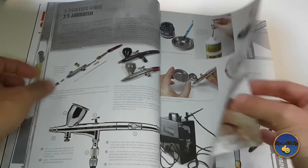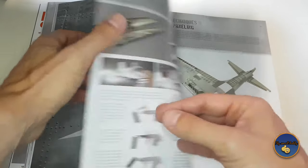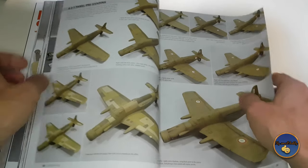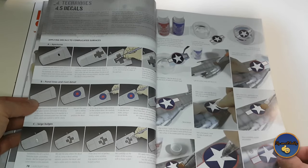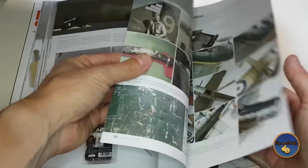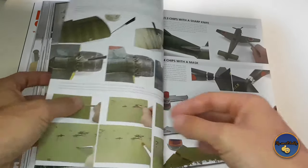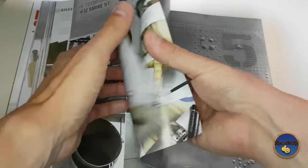And of course, it gives you some information about painting in general with brushes and airbrushes, the settings and all that. And of course, it comes with techniques on how to do certain effects on panels and pre-shading, post-shading, how to do freehand style, like modeling effect. It's just a very, very in-depth tutorial into everything regarding planes. Here we are going to see even more stuff with washes and scratches, and there are some reference pictures also on how to chip correctly so that you get the realistic effect. It's just an amazing book.